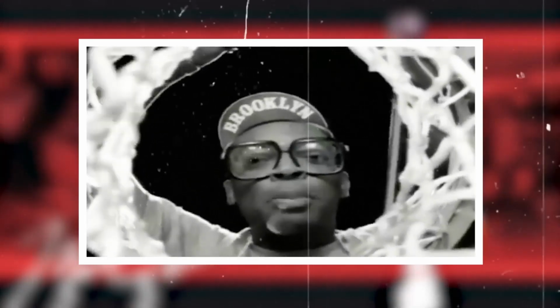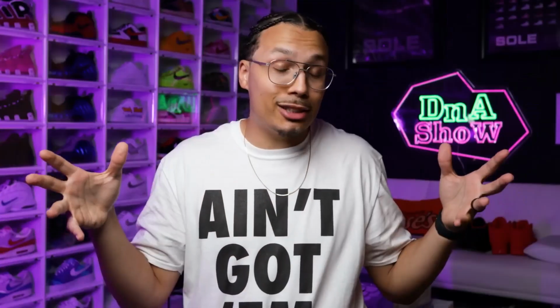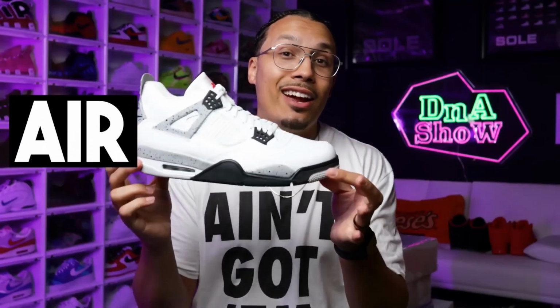I have plenty of pairs in my collection, but I was kind of surprised by this one, based off of what I thought from older sneakerhead generations to what's going on now. Maybe it's skewed by the voters that voted, but it is what it is. Second place, the Air Jordan 4.